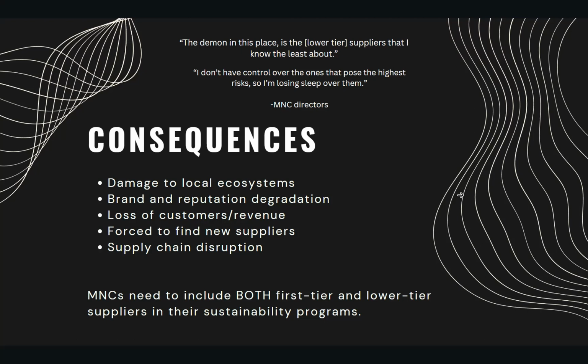And so what that leads to is loss of customers and revenue. And in some cases you may be forced to find new suppliers because they don't necessarily want to associate with your MNC or your firm. And then of course this could lead to supply chain disruption, which leads to potentially lack of production, not meeting goals, and just not performing the standard. And I think it's imperative to involve both your first tier and your lower tier suppliers in your sustainability practices and your planning going forward, so everybody has a clear idea of what the standards are and clear communication.